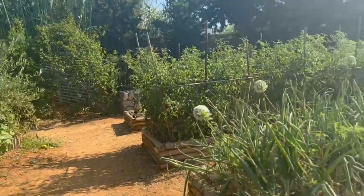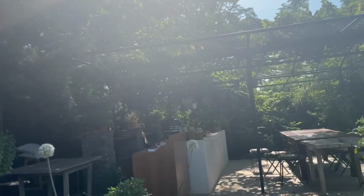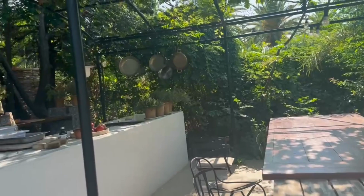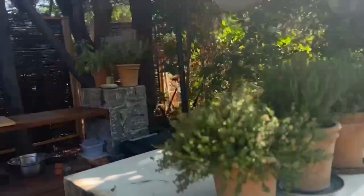More tomatoes over here, and there's a little seating area. This must be where they do their talks and things. Oh, it's like a proper kitchen. They do courses and things like that, so this must be where they do it all. Looks very nice. I'd love an outdoor kitchen like this.